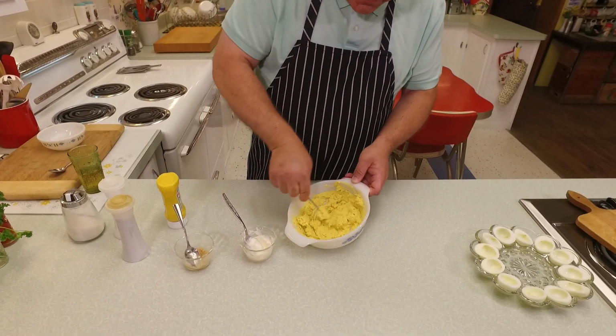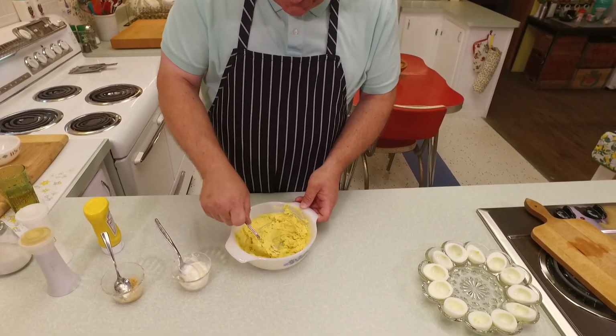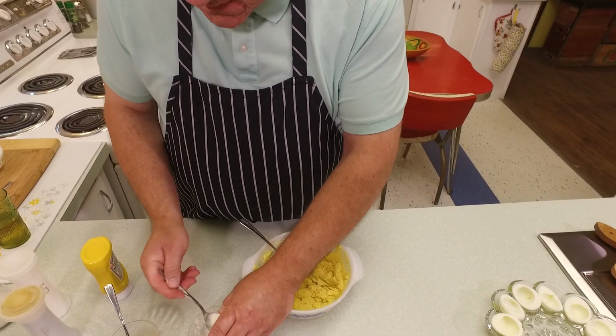These are going to be deviled. Devil's Delight. We'll call them the Devil's Delight deviled eggs.